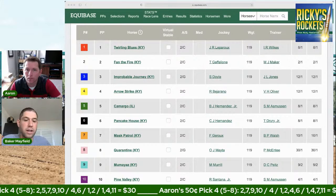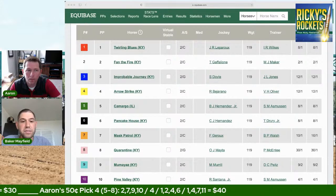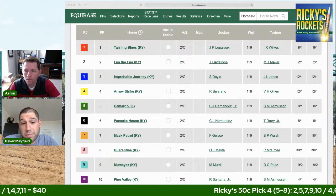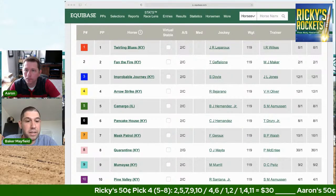Ricardo Santana later on in the card, that I wrote about in the article, I think this is where we start to find that value, right? You just have to start looking for yourself. Illinois bred. I don't know if that means anything to anyone, but 8-1 with a first-time starter. Brian Hernandez has done a pretty good job on his mounts.